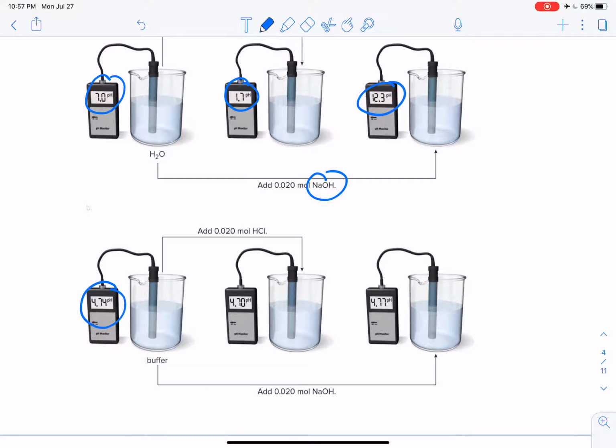So we can see here that we have a buffered solution. It starts at a pH of about 4.74. If we add a little bit of acid to it, we can see that the pH decreases a little bit, which is what we would expect, because remember, acidic solutions have a pH from 0 to 7, so it's the lower end. And if we add a little bit of base, the pH goes above the original 4.74 to 4.77. But those two values, 4.70 and 4.77, are so close to 4.74, you can see there's something there that's resisting the change in pH like we saw in the above pictures when we added the same amount of acid and base.